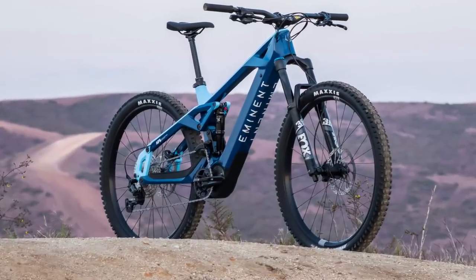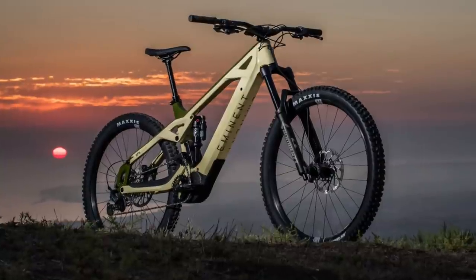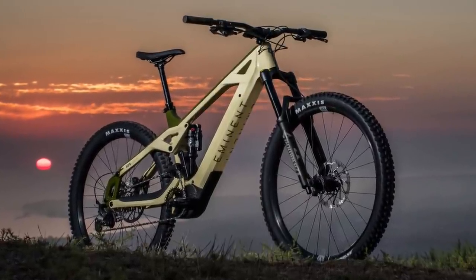And we finish up with more high-pivot news as Eminent just dropped the Drive, the company's first e-bike. It shares the suspension platform and the design cues of its non-electric brethren, but it's been entirely designed around the motor and battery. Phew, busy days in the bike industry still. Now let's slow things down a bit as we get into the reviews.